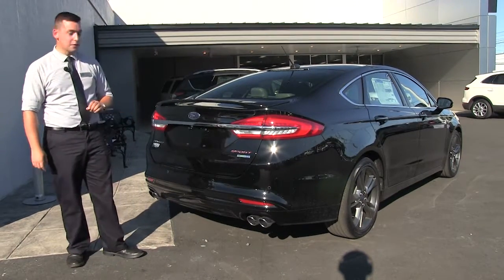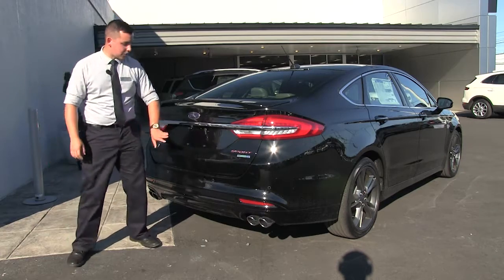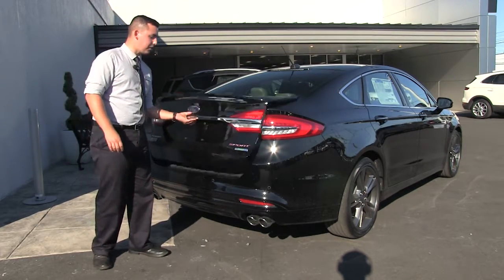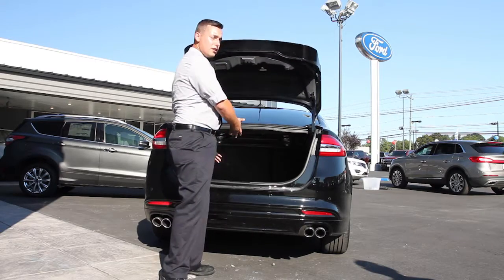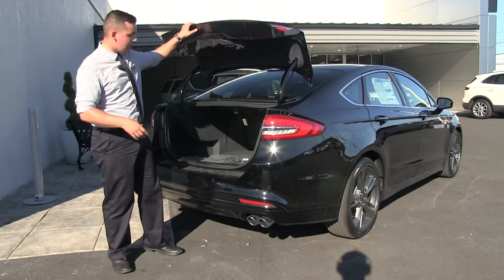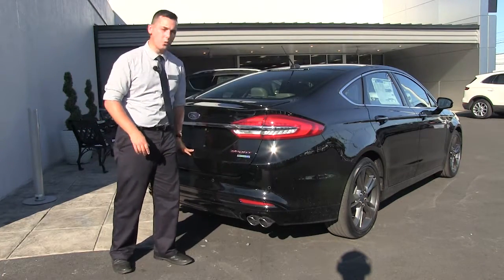And one more thing that I wanted to point out before we finish up here is that you also have this flush mounted rear bumper, and what that allows is a better liftover angle when you're loading things into the trunk. It's going to help you in your day-to-day travels, your day-to-day need-to-dos, and it's just one more way that Ford's looking out for you.